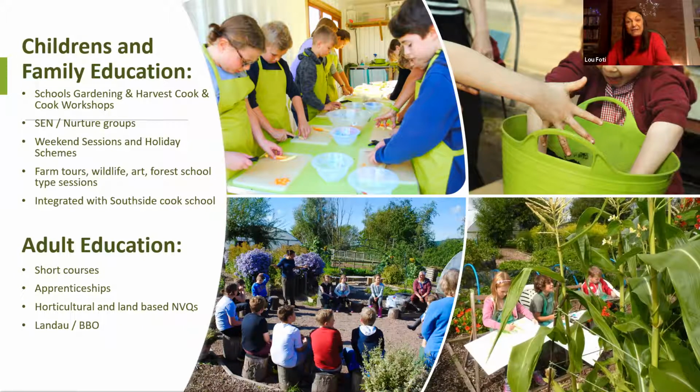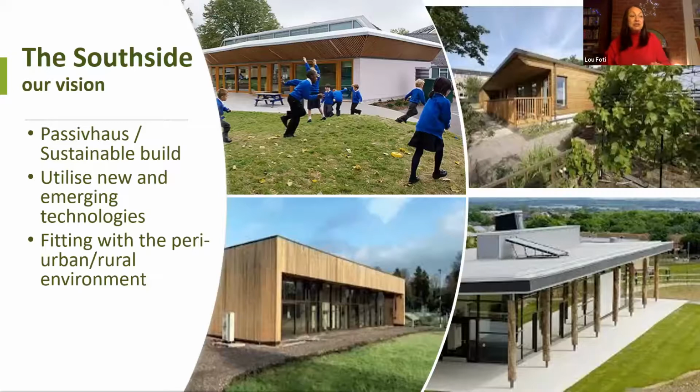Because right now, unbelievably, for a massively producing county like Herefordshire, there isn't any formal horticultural education. So now we come to the Southside build and what we want this building to achieve for us, our uses for it. I think we've covered a few of these points already. This is obviously the only focus of the design competition that you need to particularly think about. I was just trying to give context to what we're about.